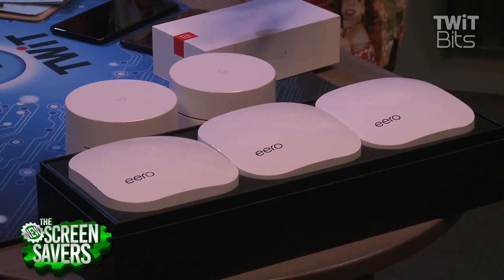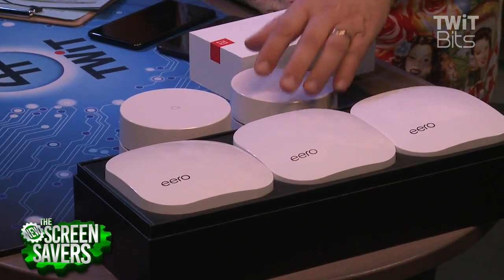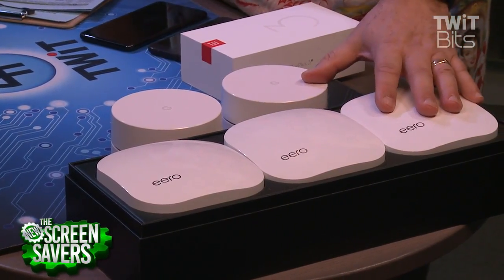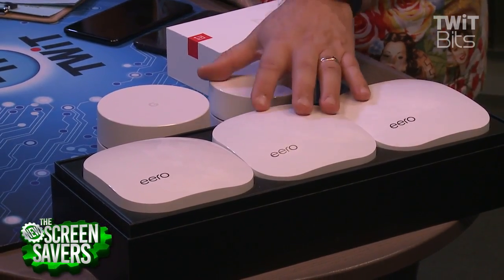But these are designed to solve a problem that almost all of us have now with Wi-Fi congestion, Wi-Fi not working so well as you get farther away from the access point. Wi-Fi is a boon. It's a wonderful technology, but it seems to be getting worse in some ways as more and more people around us have Wi-Fi signals. And IoT in the house, everything.